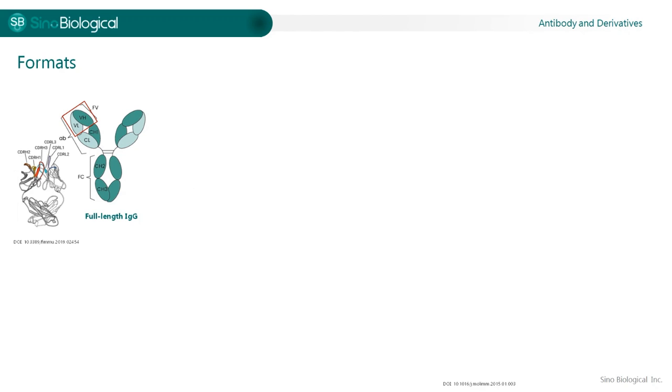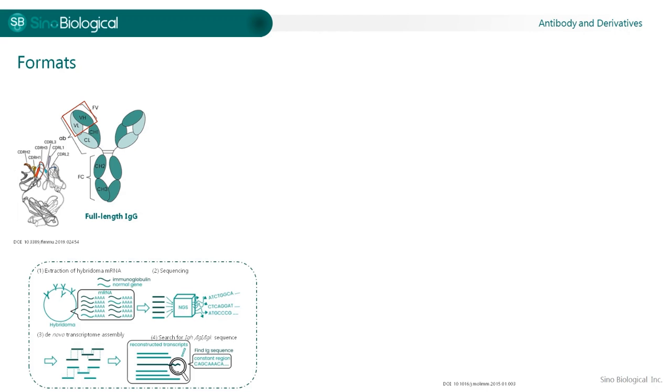But everything actually starts with the sequence of the variable regions. Once you have that, we can do a lot of engineering, as well as convert a full-length IgG into different formats. So depending on where you obtain your variable region sequence, if your antibody was derived from a hybridoma culture, you can take the cells, extract the mRNA encoding the antibody sequence, and then we can perform next generation sequencing and piece together the sequence of the CDR regions to decode this variable region.